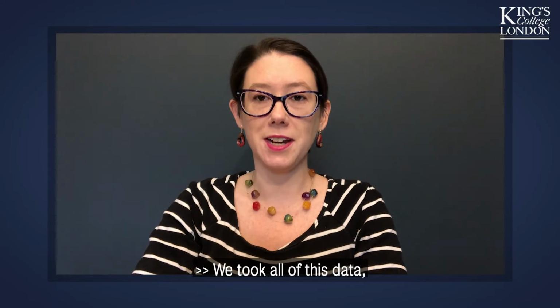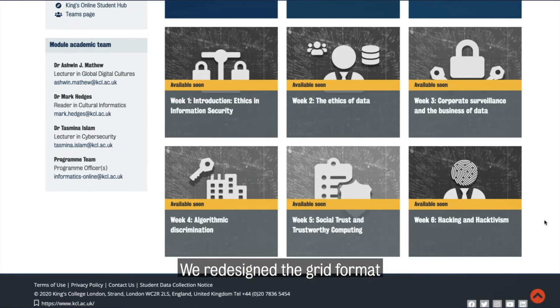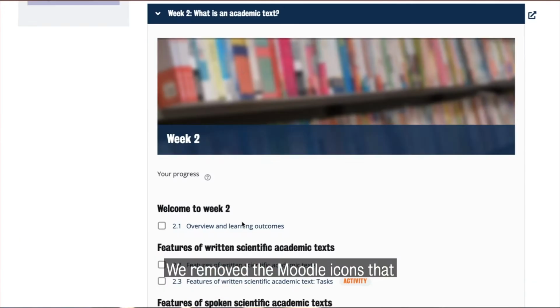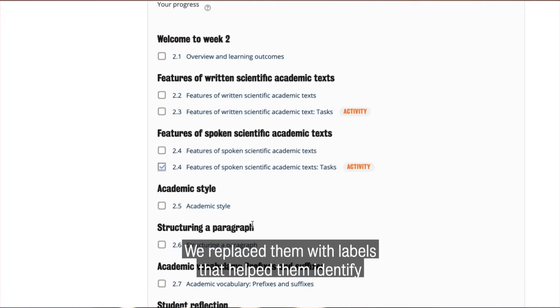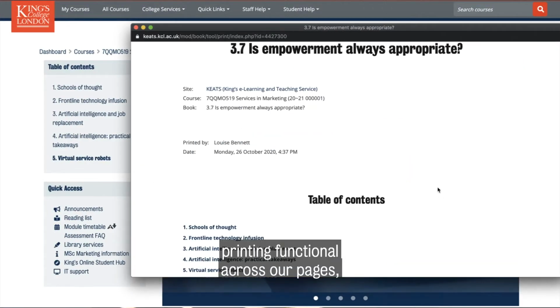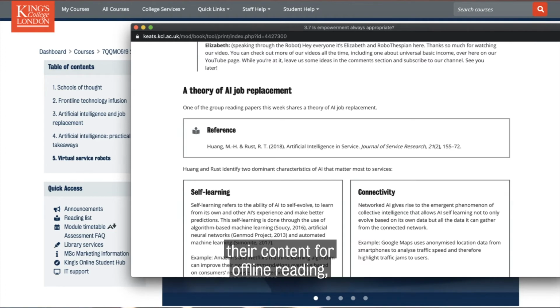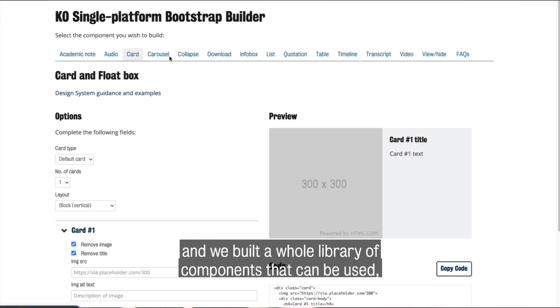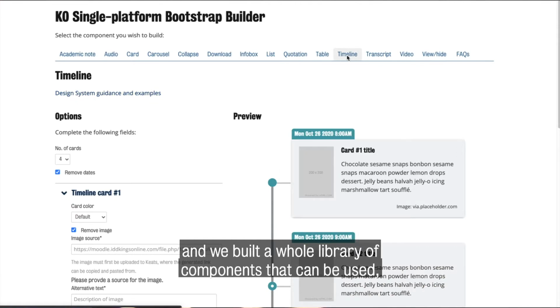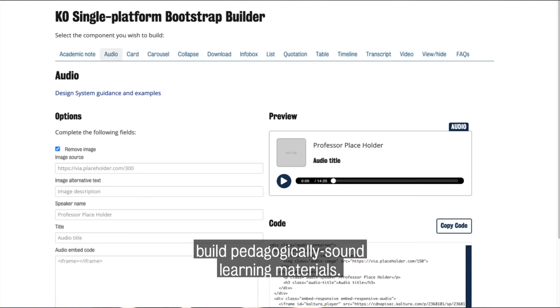We took all of this data and we used it to improve our platform. We redesigned the grid format and the way we laid out our pages. We removed the Moodle icons that our students found particularly confusing and replaced them with labels that help them identify what kind of content they'll find in different places. We also made sure that we made printing functional across our pages so that students can download their content for offline reading. And we built a whole library of components that can be used, mixed and matched in different ways to build pedagogically sound learning materials.